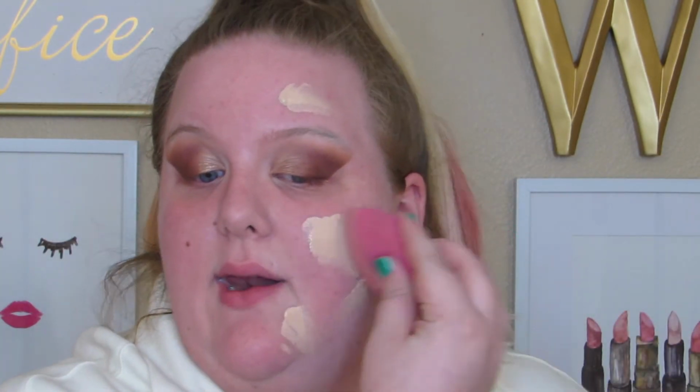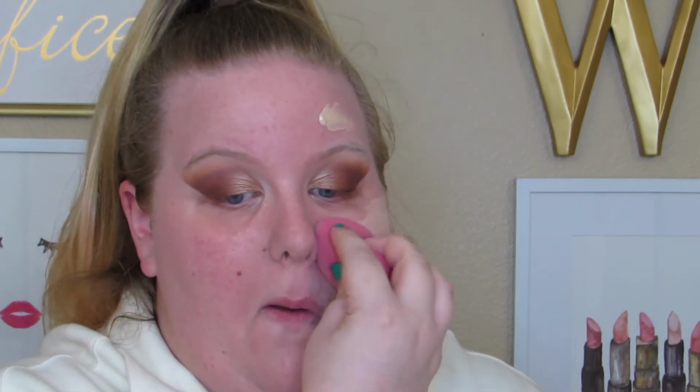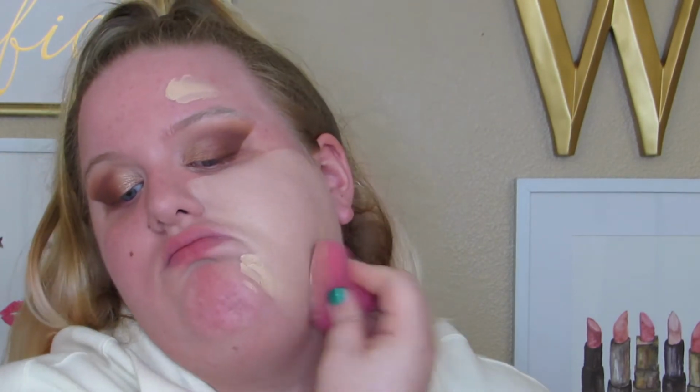Okay. I think that's pretty good. This color may actually be a little too light for me, but we're just going to make it work. I'm going to take my Wet n Wild sponge and we are going to blend this out. Okay, so first impression, I will say it blends out super nicely. I love the coverage.